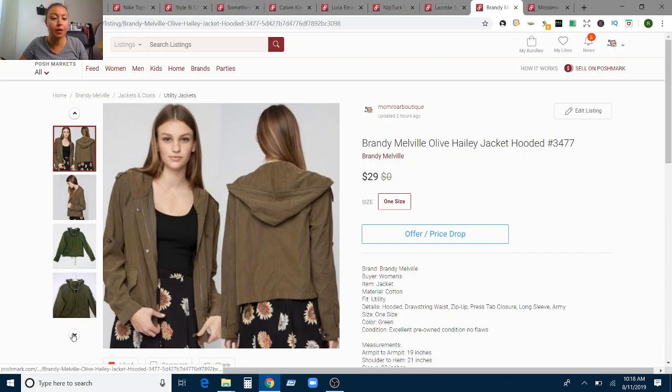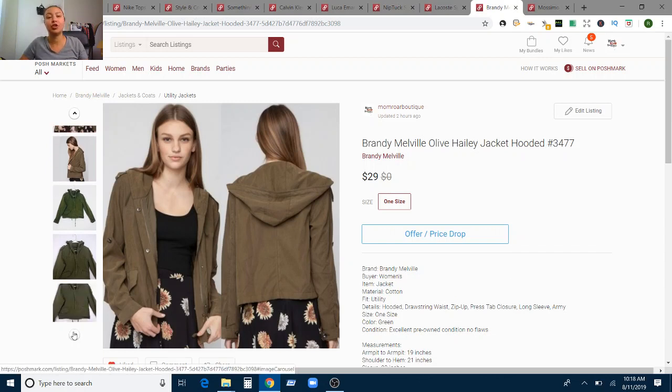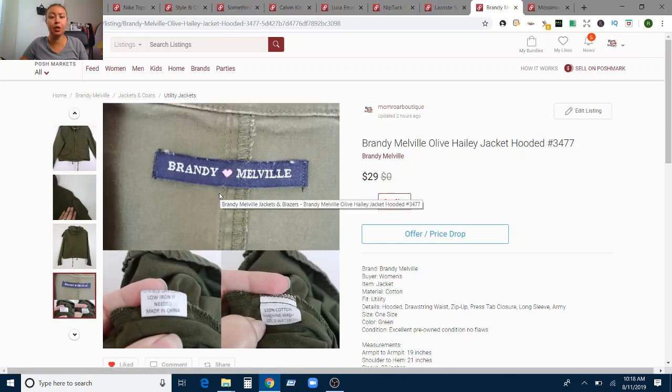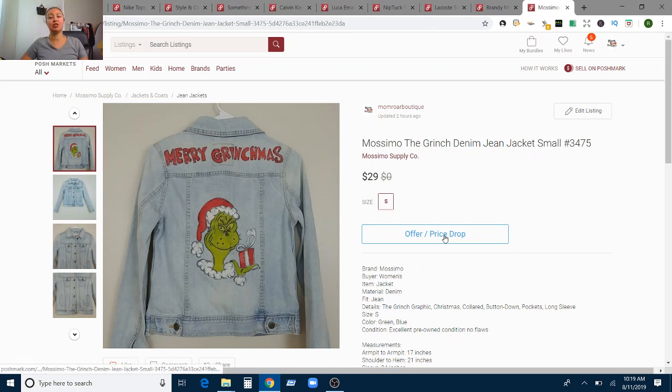I really hope so anyway, and I was just excited to share this brand because it's one that I have not found before, or I think I found it, but it was a piece that was not in good condition, so I didn't actually purchase it. But I think I've only ever found it twice. So, Brandy Melville, and this one I am just in love with.